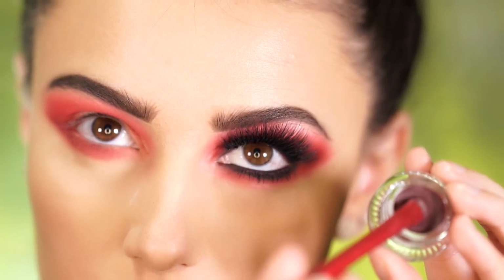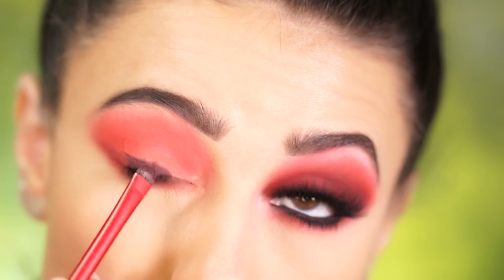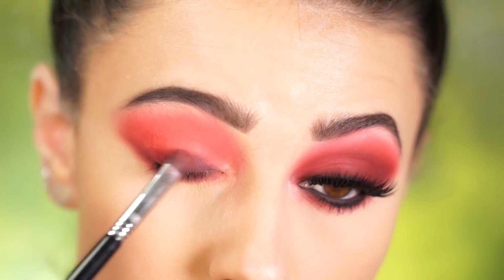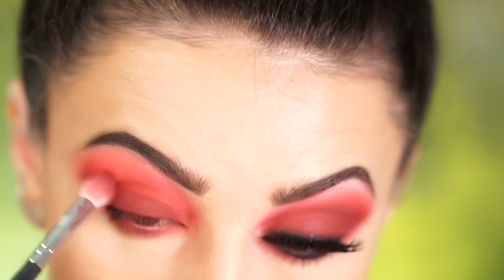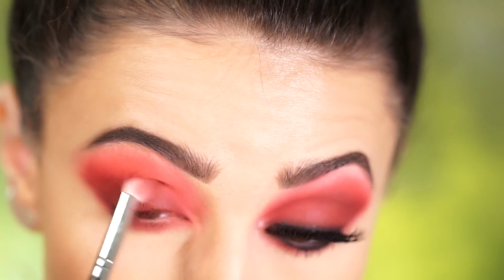So now we're going to deepen the lid color using the ColourPop Gel Liner in Besto Liner. This is a burgundy color, and I'm just going to place this onto the lid and go right over the top with the same dark red we were using before, and this will definitely darken up the eye look a lot further. Using a fluffy brush, I'm just going to blend that color upwards into the crease area.